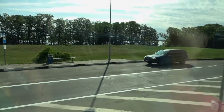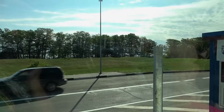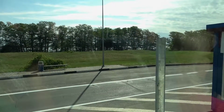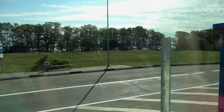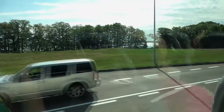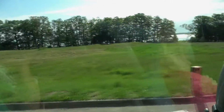So you can see the sign of Neringa. Welcome to Neringa. The population in all of those 5 towns is about 2,500 people. So that's why it's easier if they are joined in one town. It's easier to administrate. And this is the longest town in Lithuania. It's about 40 kilometers, with a population of only about 2,500.